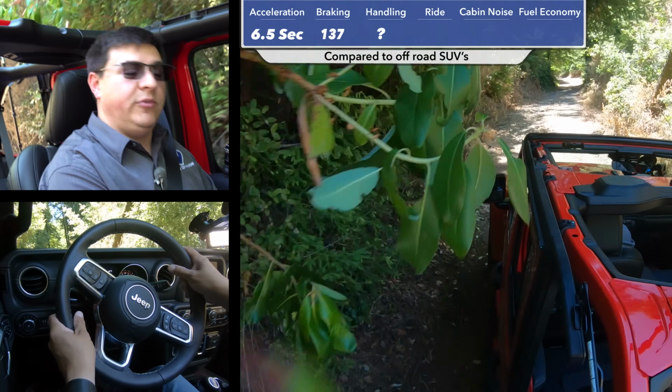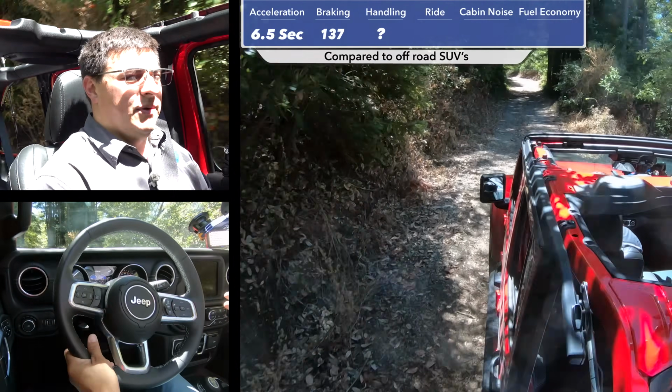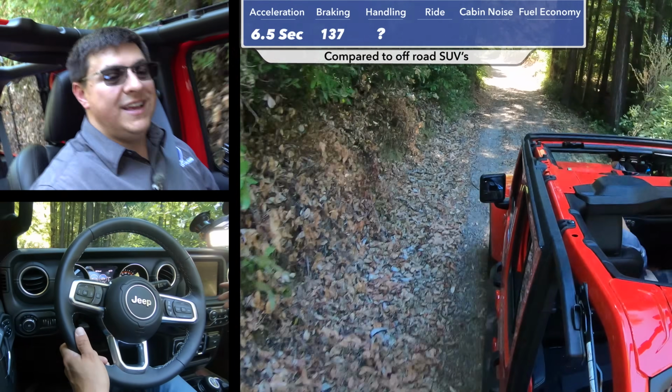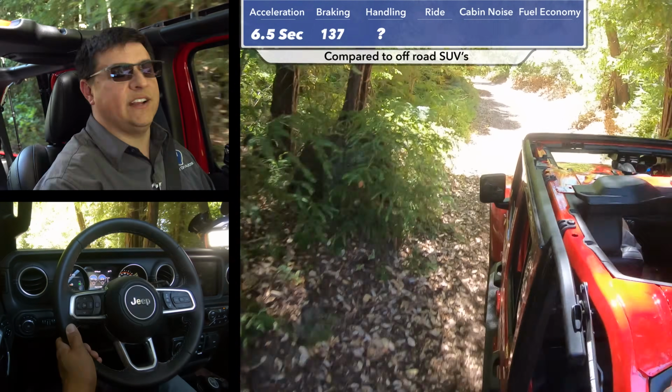The only exception there would be if you're on pavement in ice or snow and you're stuck, then you want to engage the mode. But if you're not stuck and you're just driving your daily commute in those situations, you're probably best suited to leave it in 2-wheel drive unless you really need that extra traction.